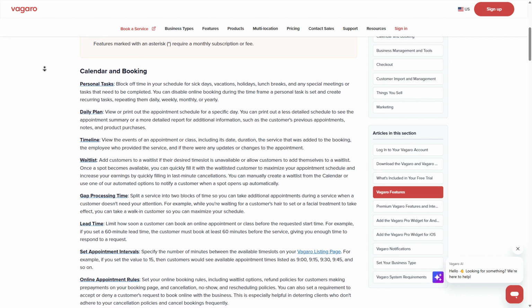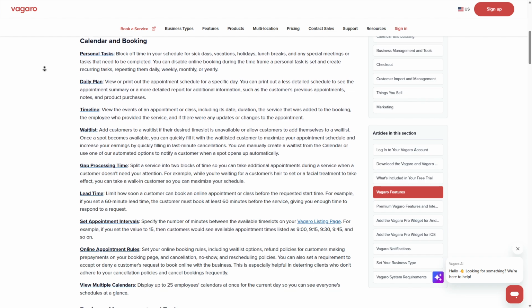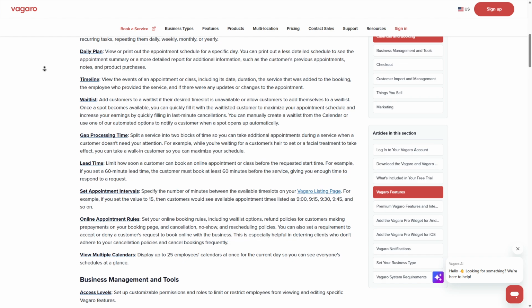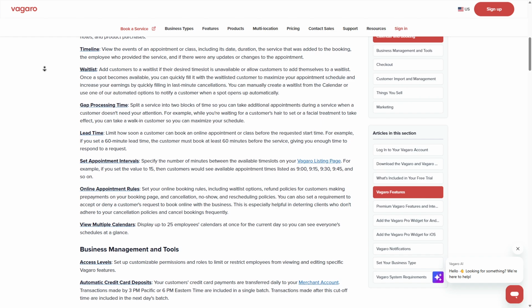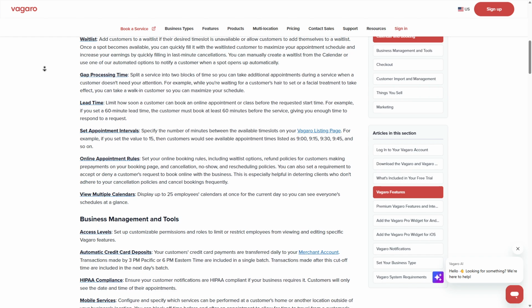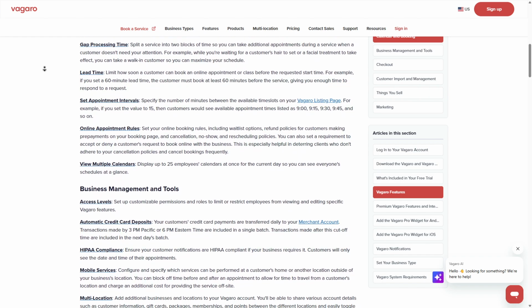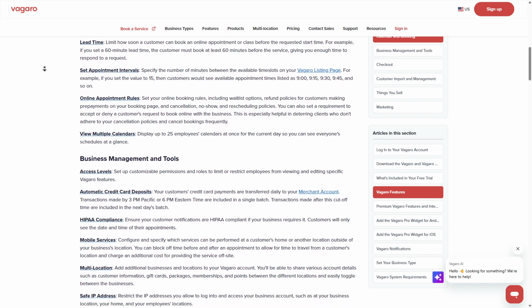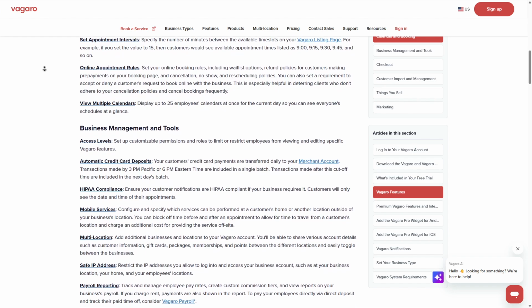Vagaro works as an all-in-one business management and booking platform. Its main purpose is to help professionals schedule appointments, manage clients, take payments, run marketing, and organize their entire business from one place. Everything is handled through the Vagaro app or desktop dashboard, making it easy for both business owners and customers. From the business side, the main feature is the Vagaro calendar, where appointments are booked, updated, and viewed.